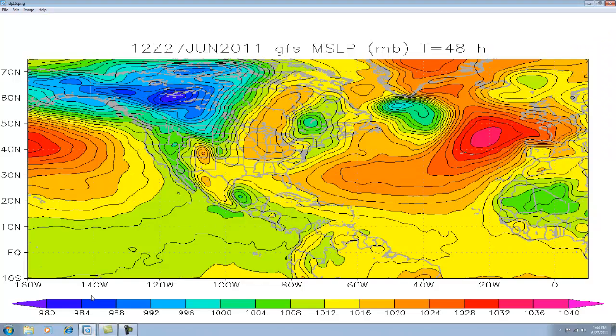I want to show you the models. This is the GFS model. This is the 12Z run. And you can see at 48 hours we have a nice closed off low with closed isobars around it. And you can see this in the Bay of Campeche here and moving toward the central coast of Mexico.